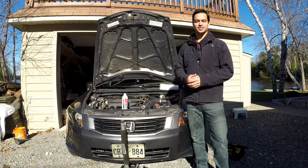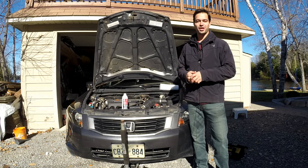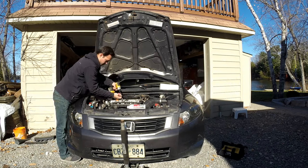The Seafoam test is now complete. I've done a few hundred kilometers on the road and it's time to pull everything apart again and see what we see.